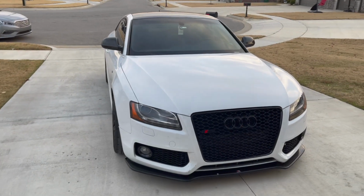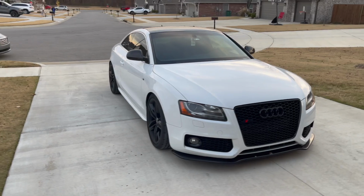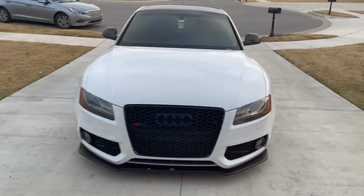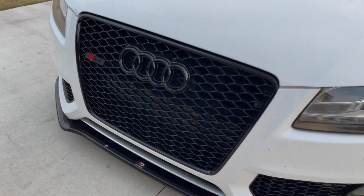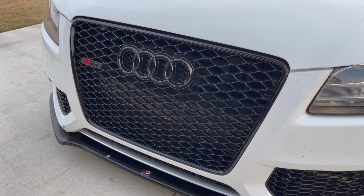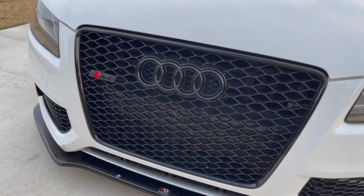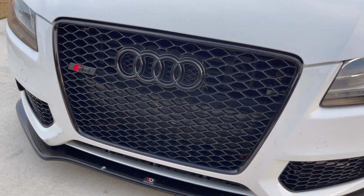So we can go ahead and start in the front of the car. This is what she's looking like right now. Looking pretty mean, pretty aggressive. But starting with the front, first off, we've got, I believe it's called the honeycomb, or the Audi RS5 honeycomb style grille. That's from German Car Accessories. I'll link that down below. That was roughly about 200 bucks, 200 to 250 bucks, I believe.